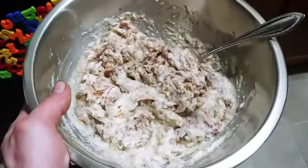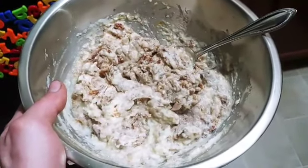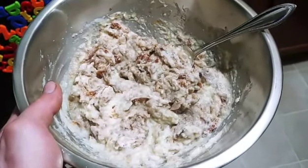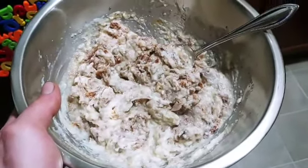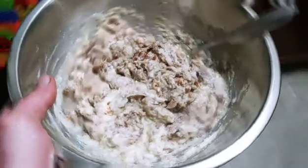Here is the finished product. I know it looks a lot like slop, but the taste is on point and the calories and carbs are on point. If my calculations are correct, this meal comes out to 900 calories and 3 grams of carbs.